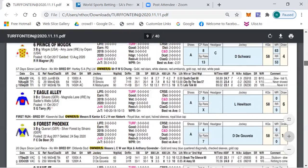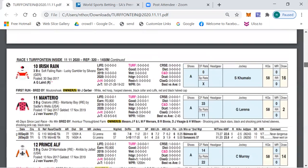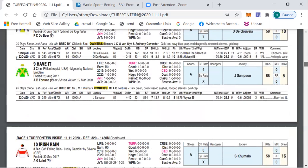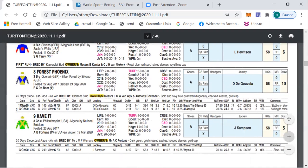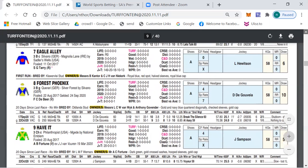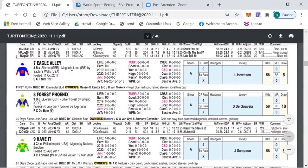Yes, and I just want to draw your attention: there are two first timers in the race, and I can tell you, if they have some decent ability, they can probably win the race. The first one is Eagle Alley, which is the second favorite, Silvano. The Mayor Magnolia Lane by Sadler's Wells, well bred on the dam side. And Magnolia Lane, if I'm not mistaken, has already thrown a few winners. So watch out for this one.